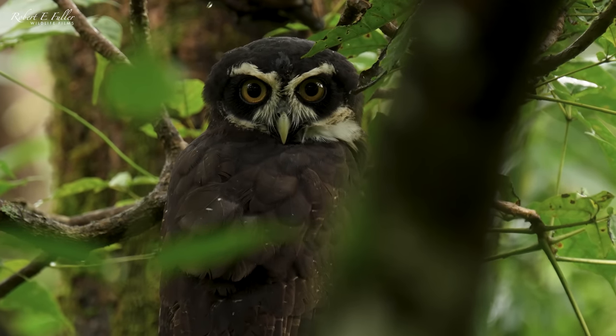I love watching owls wherever I am in the world, so it's great to see this spectacle owl out in the wild in Panama.